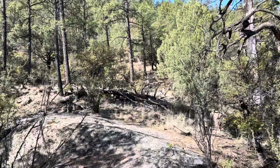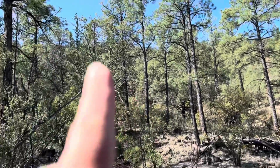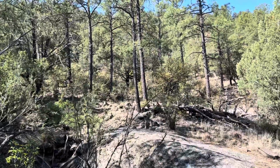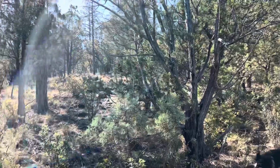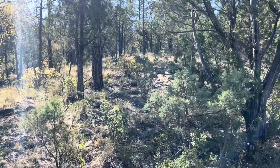We're pretty low elevation in the blue, over by the Lamphere Trail. Up on this ridge above me, I found some big elk antlers years and years ago. Kind of a scrub oak, juniper, ponderosa pine area. Quite a bit of sign, but nothing yet.